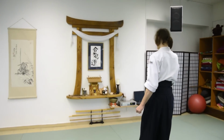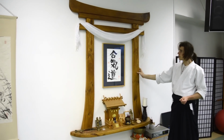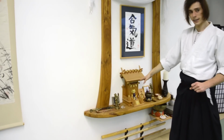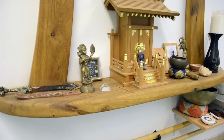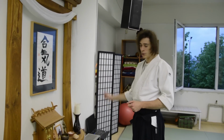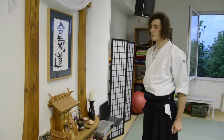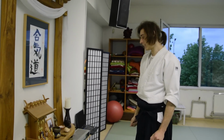This is the shomen. Actually, one of my students made it with his own hands as a gift. This is oak, so it's handmade, really nice. There's a kamidana. My sensei, Sensei Patrick Cassidy, gave it to the dojo as a gift. It's funny because when I was with Chideshi in Switzerland, it was on his shomen, and I was cleaning it for 2.5 years. Then one time when he came, he gave it as a gift, so it was great to be reunited. I was very honored and happy.